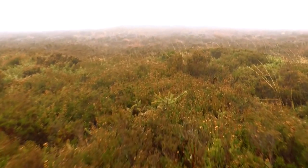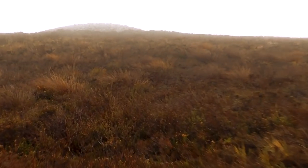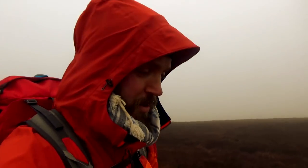Now taking a direct route across... I don't know what this is. This stuff is weird. It's all ground, but we're walking across it. I don't know how Trev feels about it, but I'm feeling a cup of coffee coming on.